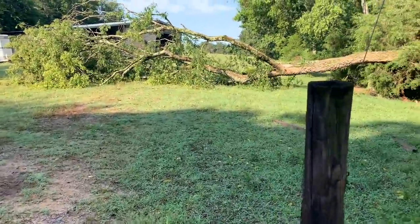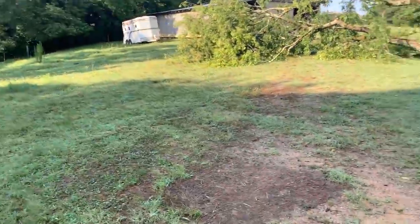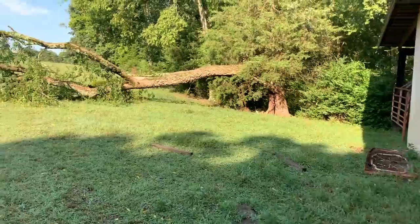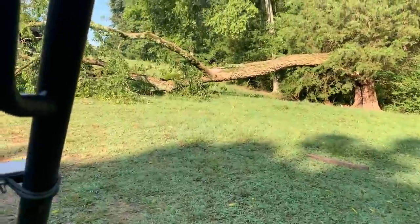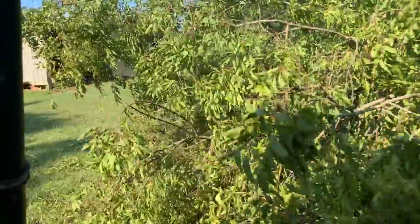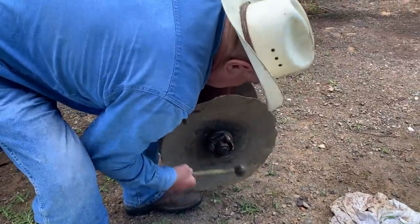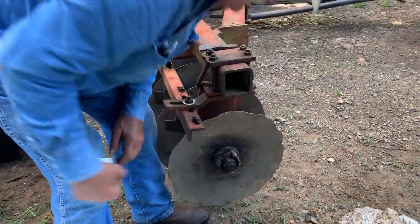Well, there's the, oh yeah, good. There's a tree that fell. Luckily, it fell away from the building and it was on this side of the fence. So, yeah. Just something to get cut up, that's all. Wow. This one was wobbly. He's got to tighten it.